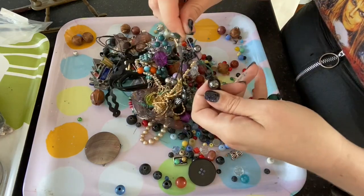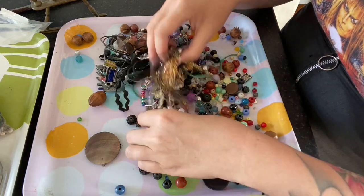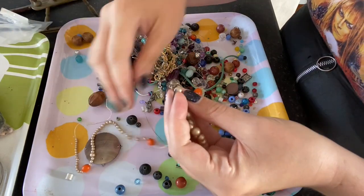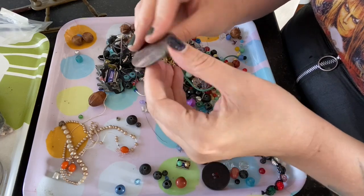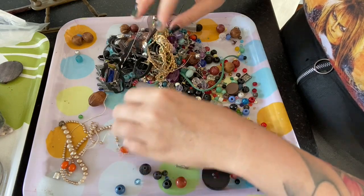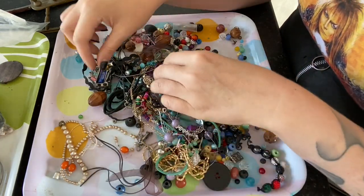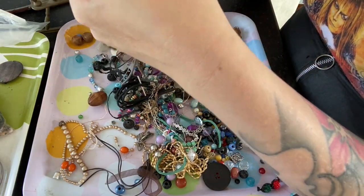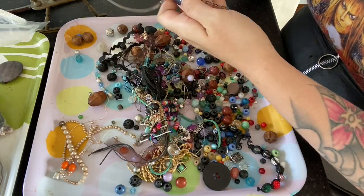Lots of beads, broken. Got some broken pearls. Is the clasp any good? We've got, that was a pendant. I might separate that out into a pendants lot. It's a nice bit of mother of pearl. This is what interested me, that it might be a little bit too broken.